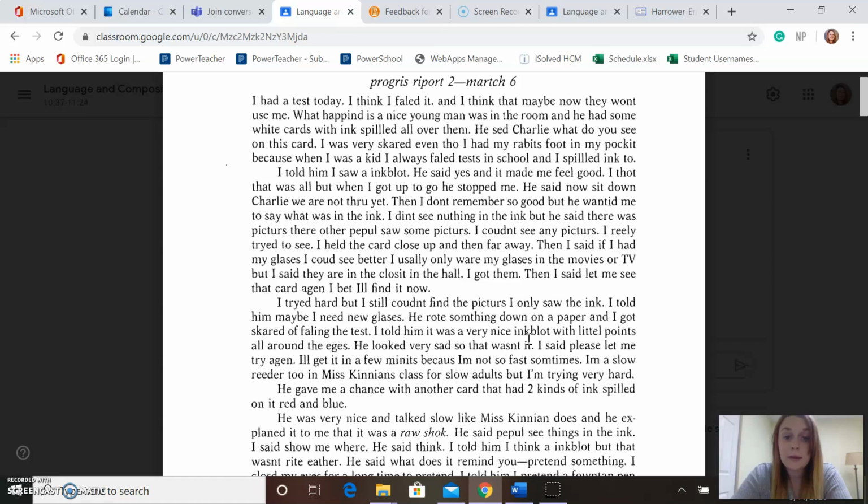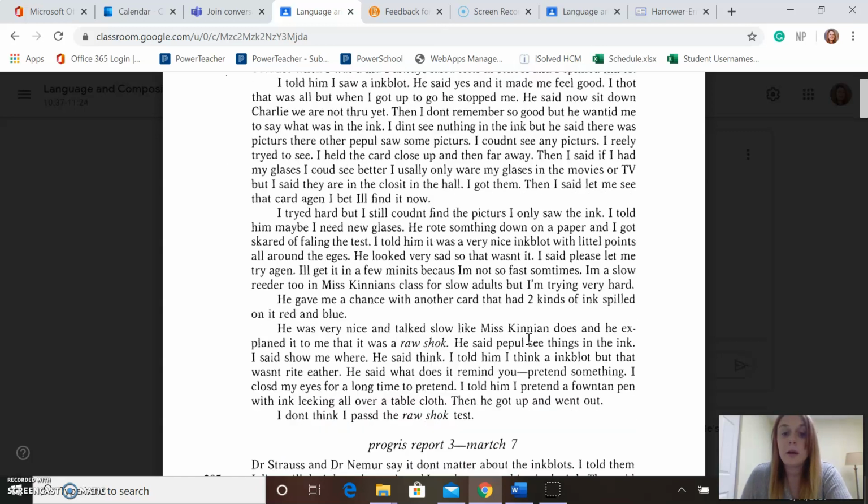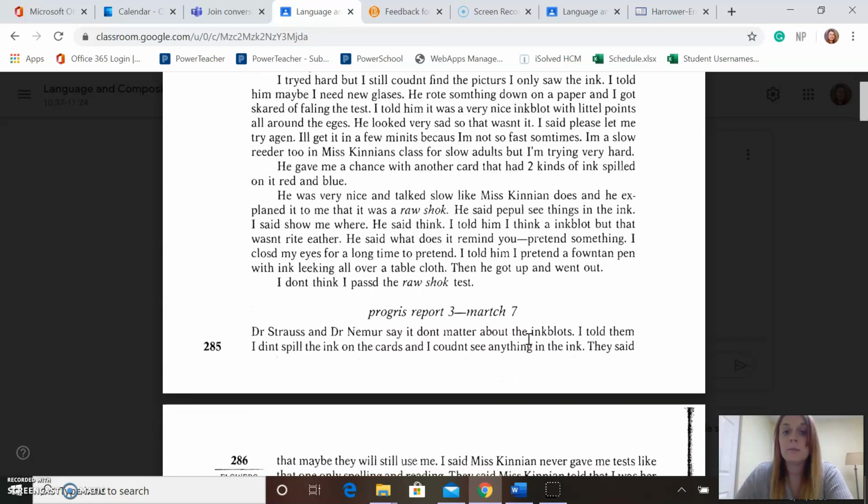Then I said if I had my glasses I could see better. I usually only wear my glasses in the movies or TV. But I said they were in the closet in the hall. I got them. Then I said, "Let me see that card again. I bet I'll find it now." I tried hard, but I still couldn't find the pictures. I only saw the ink. I told him maybe I need new glasses. He wrote something down on a paper, and I got scared of failing the test. I told him it was a very nice ink blot, with little points all around the edges. He looked very sad, so that wasn't it.